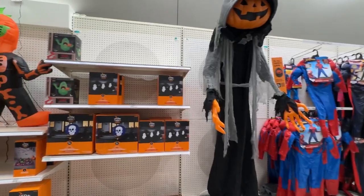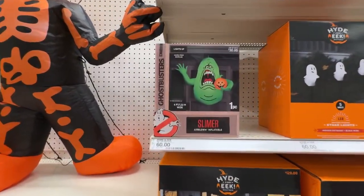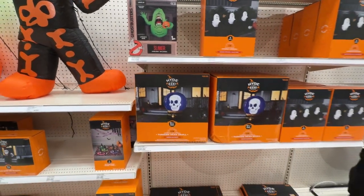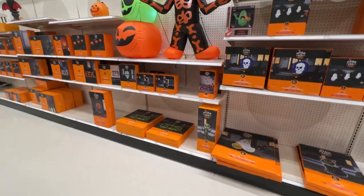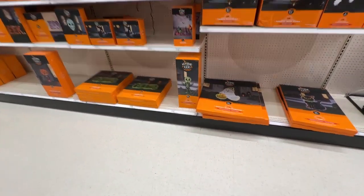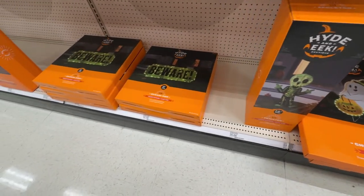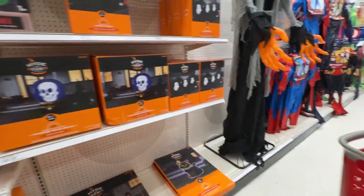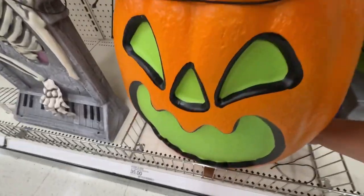All right, I gotta get something for the front door. I kind of like this one. Happy Halloween, my little ghoul. The little skeleton here. All right, let's look. I'm thinking this might be good by the front door.